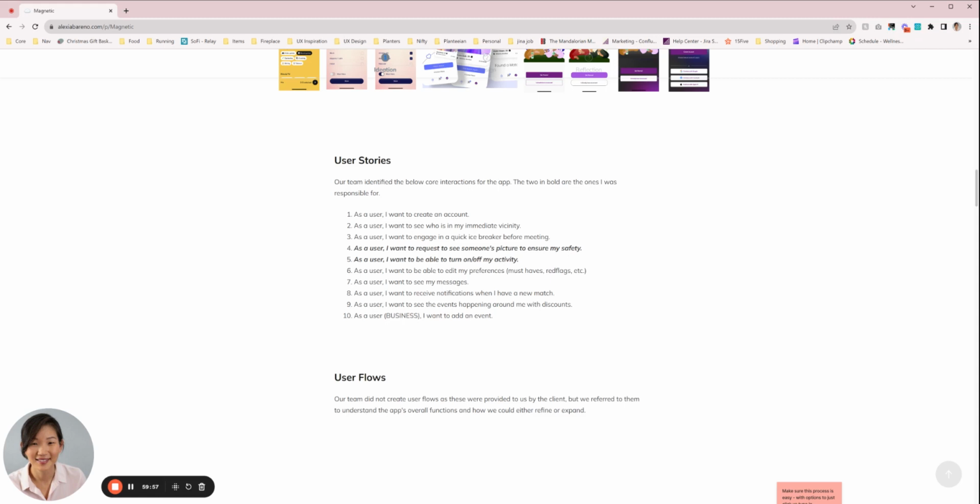The second thing is it's not enough to just show the product. We need to be able to showcase and communicate who we are as a designer, how our brain works, what is our process, and what we do.